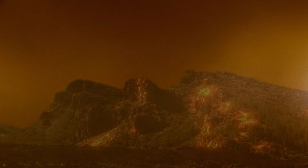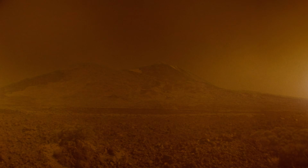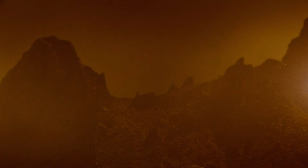The surface is so hot, rocks glow in the dark. Venus would disorient a visitor from Earth. Under permanent cloud cover, you'd lose your bearings. No stars, no sun, no shadows.